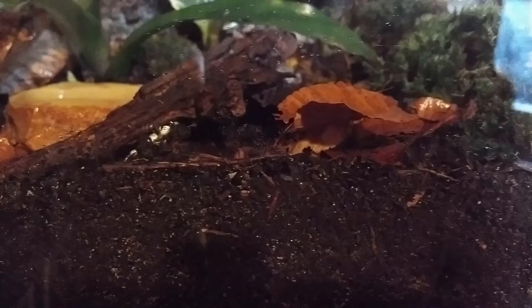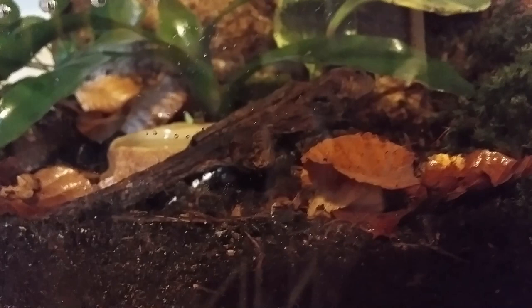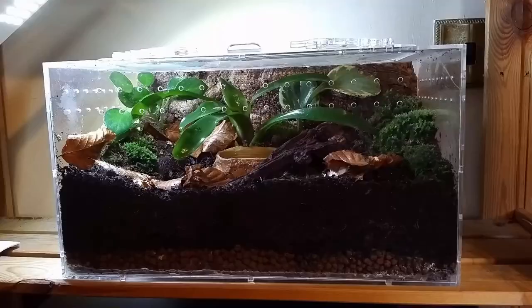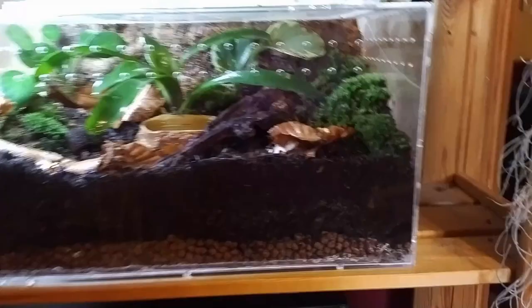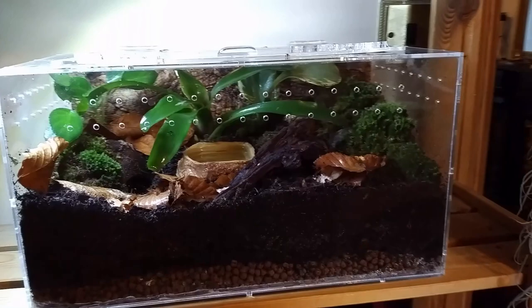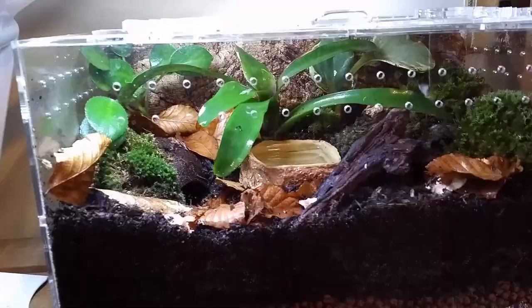There he goes. And that's probably the last I'll ever see of him. Alright, he's burrowed right in under the back of that log, so you can't see him anymore, but he's nice and in the dark now, so I thought I'd get some footage of his little bioactive setup for you.